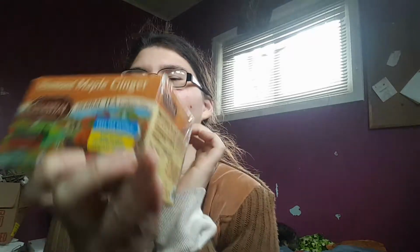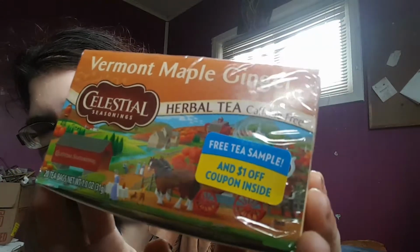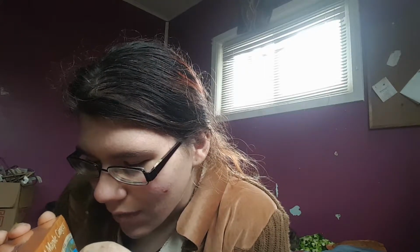This is here's why I bought it. Not just because it's Vermont maple ginger, there's a free tea sample. There's tea in here. Nah, I want it. And a $1 off coupon. But it doesn't tell me what the sample is, so that alone has me really intrigued.